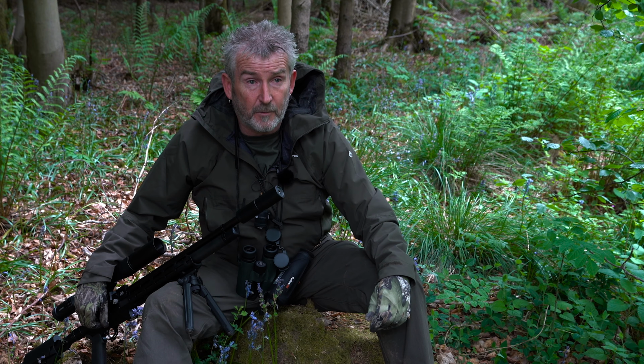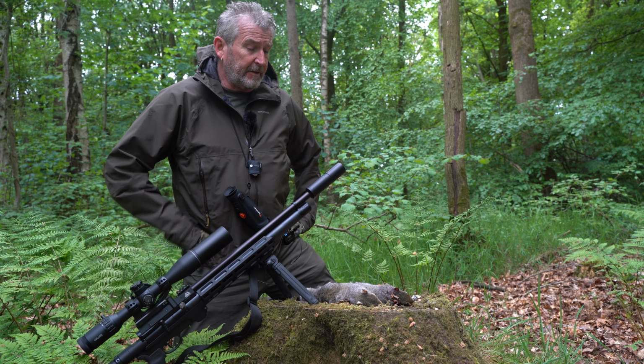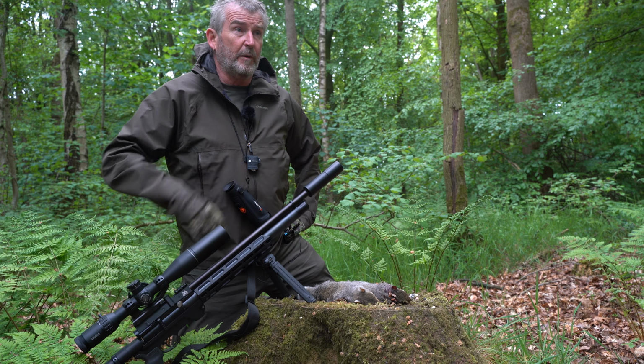Right, quite a good morning really. We've been here a couple of hours probably. Two squirrels, two large females. Sat in the hide. The hide's roughly about 29 metres to the first one, 47 metres to the second one. The thermal spotter picked them coming from way out in the woods, gives me plenty of chance to get myself ready, get the gun on target and prepared, get it cocked.